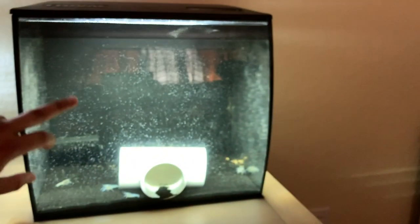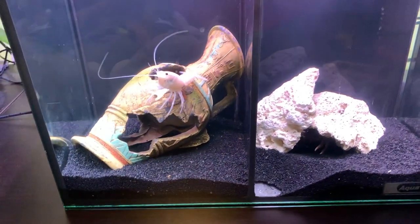I change these tanks right here almost 2x a week. It may not look like that because of this, but I just change the water, add water, and so on and so forth. So with that being said, let's go ahead and look at our new enclosure that we set up for the other crawfish that we have getting ready to breed.